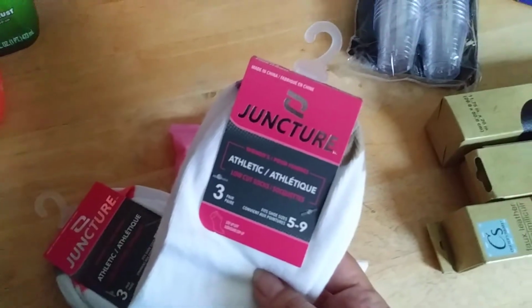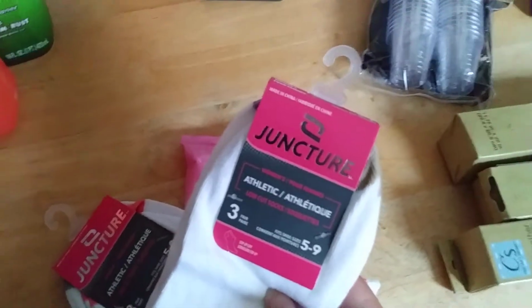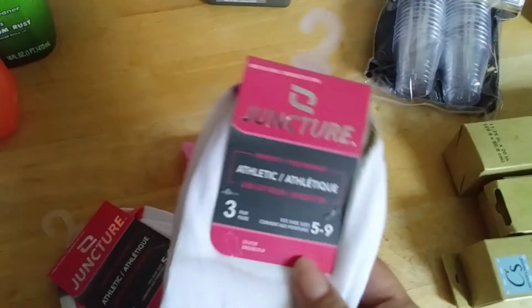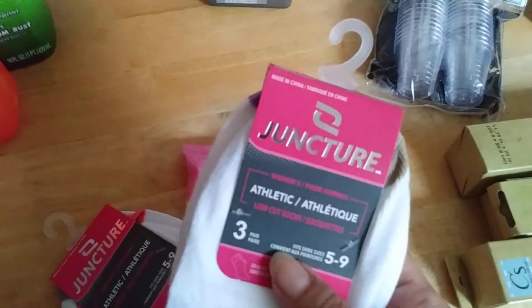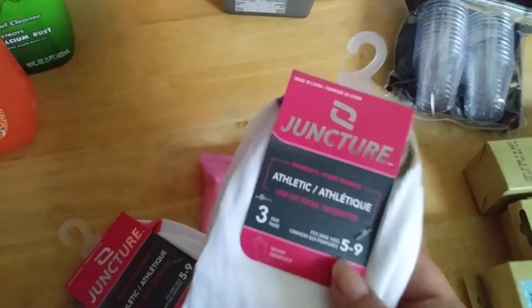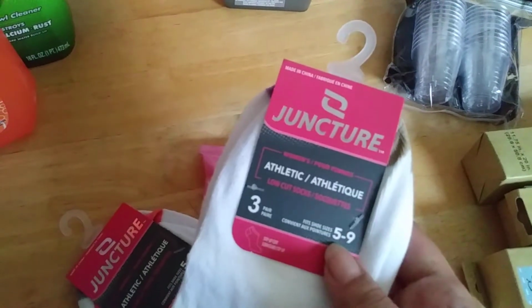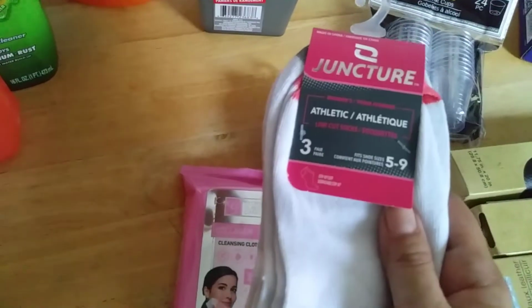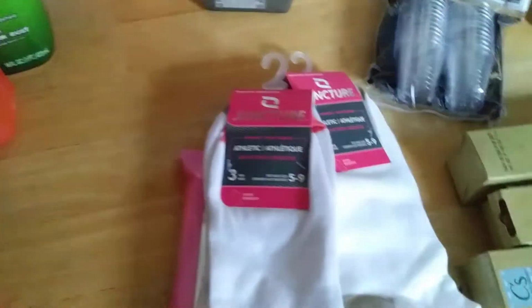They're by Juncture. I have seen that the brand is called Bum, and it looks a lot better, but it only brings 1 pair. So sorry, I'm always going to go for the bigger number count. So 3 per pack. This is for women, sizes from 5 to 9. So yeah, if you see them, $1.25, not bad.